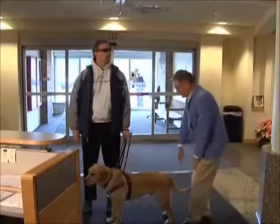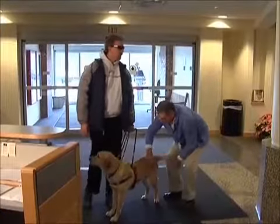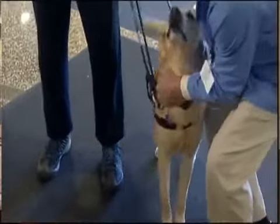The Americans with Disabilities Act states that healthcare facilities need to have policies in place that allow for dog guides. When you see a dog guide, there are some rules that you need to remember.